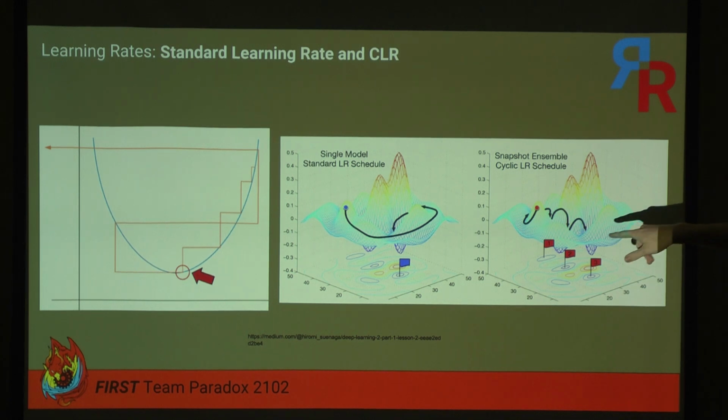And then the graph on the right here is just a 3D graph of basically that 2D graph. I'll get into cyclical learning rates a little bit. This is just really a different way of calculating your learning rates. And I'll get into that in a second here, or once I get into the Jupyter Notebooks.